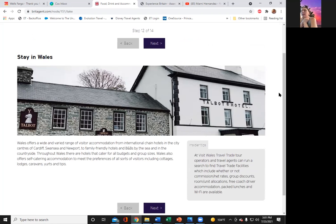Wales offers a wide and varied range of visitor accommodation, from international chain hotels in the city centers of Cardiff, Swansea, and Newport, to family-friendly hotels and B&Bs by the sea and in the countryside. Throughout Wales are hotels that cater for all budgets and group sizes. Wales also offers self-catering accommodation to meet the preference of all sorts of visitors, including cottages, lodges, caravans, yurts, and teepees.